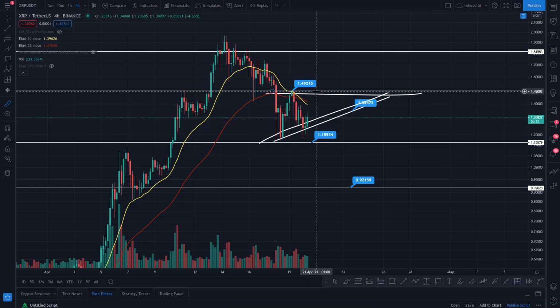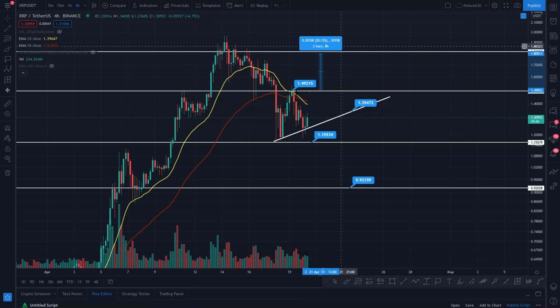But if you want to take the more responsible route, wait for a break of this particular resistance line, and a backtest of support, because that's basically waiting for confirmation. You could wait for a confirmation where you break this resistance, fall back and backtest the support, because you could have a lovely little trade of around 20% there for XRP back up to that level at $1.80.